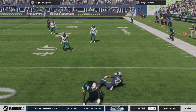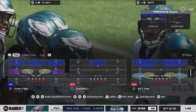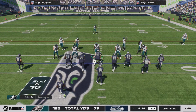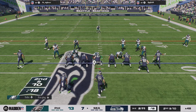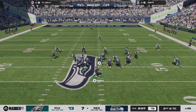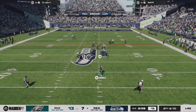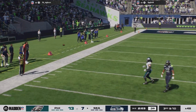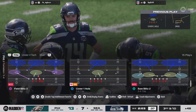He'll find Shaheed out to the right. And he maybe makes it back to the line of scrimmage. That's it. 3rd quarter of a tight football game as we come up on a 2nd and 10. Darnold. And that is going to be incomplete as he led him a bit too much.